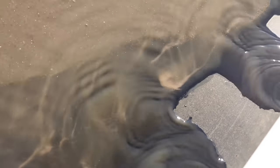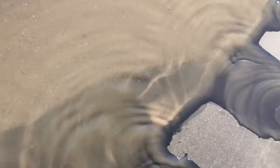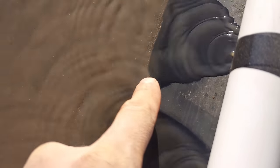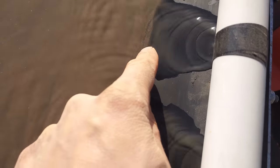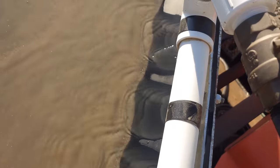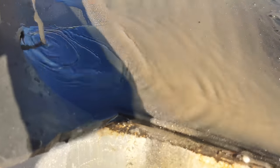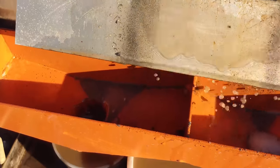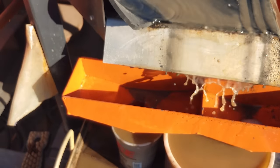I don't know if you can hear me, but this is really nuggety. Sometimes there's lots of gold on the table, and other times there's not. There's a pretty good little glug of gold right here, and it seems to be associated with the galena. It's that kind of blue-gray mineral out here in front. And it seems to be that when there's more galena, there's more gold. And it's all coming down into the number one right here.